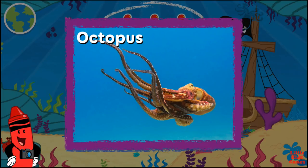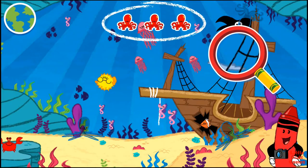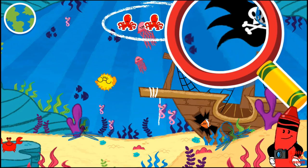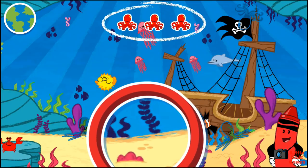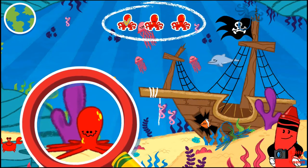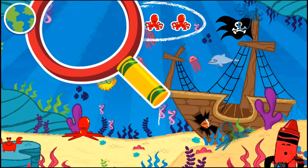On them that they use to grab and taste things. Octopuses change their color to hide all over the bottom of the sea. Can you find them? Move the magnifying glass around to help you find the hidden animals.